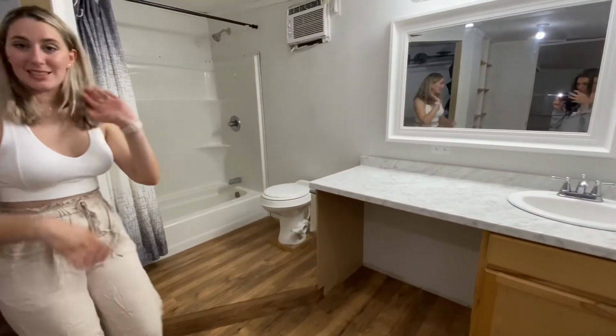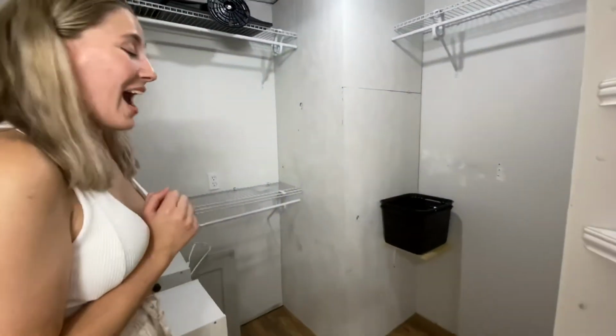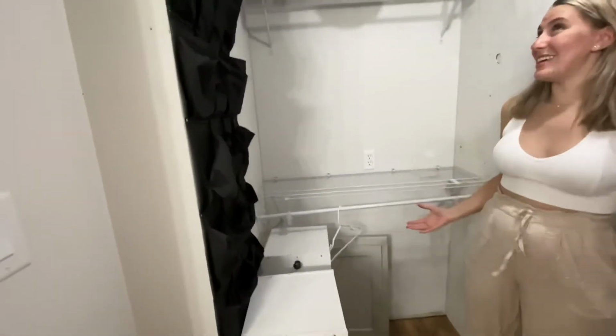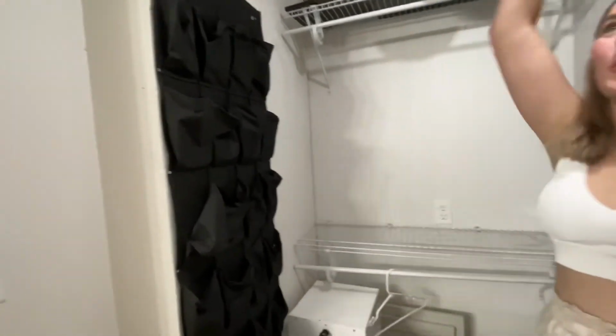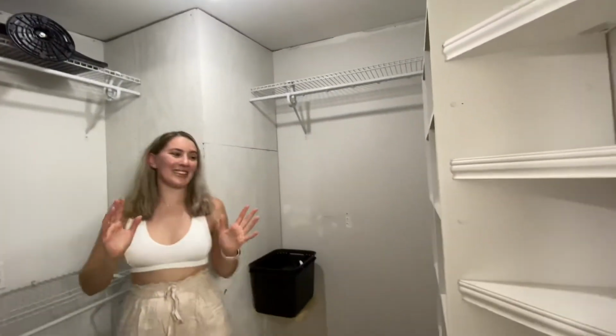Speaking of the closet, let's take a look at it. I'm gonna try to move out of the way. I have my very own walk-in closet. Like, you guys, do y'all see how big this is? Ooh, it's so big. I am so very excited about this.